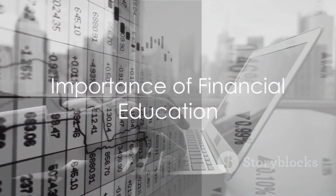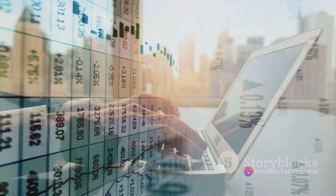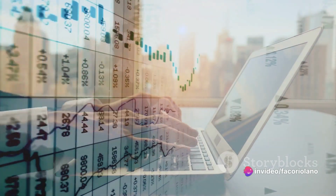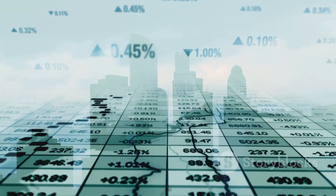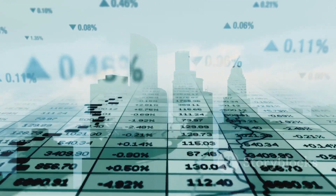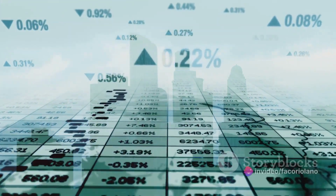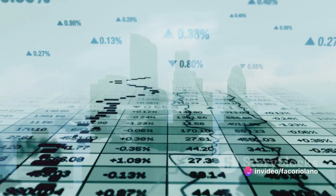Education is a critical component of success in the financial markets. When we talk about education, we're not just referring to the conventional schooling system. We're talking about a broader, more self-driven concept of learning. This holds particularly true in the realm of financial markets, where knowledge truly is power.